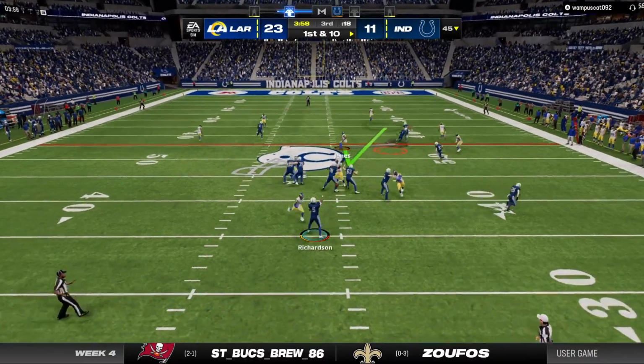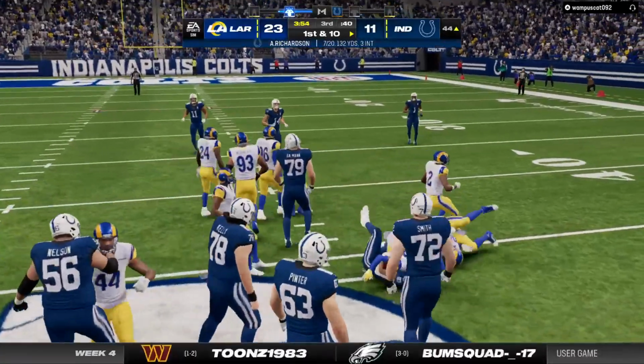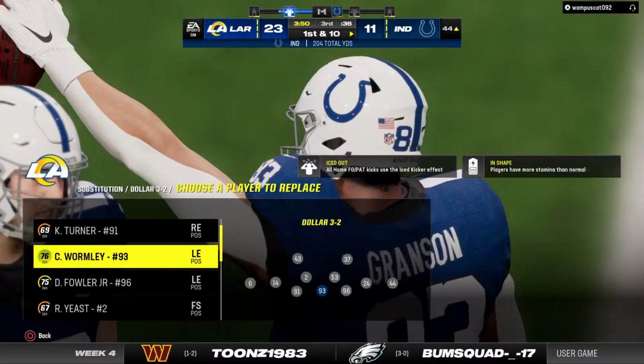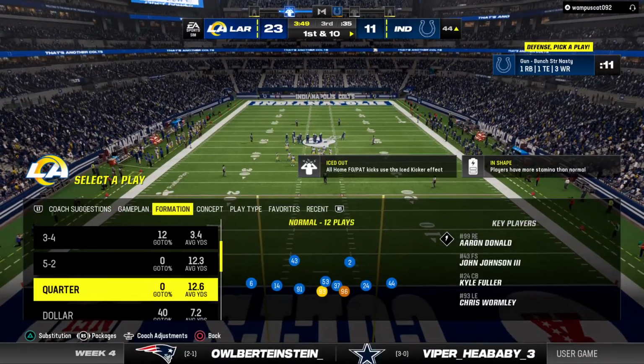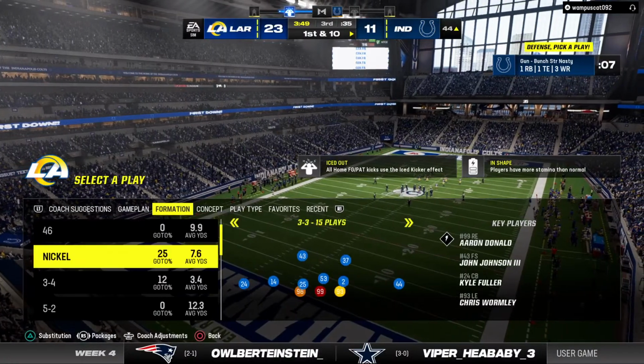First and 10, it's Richardson. That's caught by his tight end, Kylan Granson, and taking it across midfield and inside the 45. 11 more yards that go around, a first down as well. Couple of first downs right in succession, and this is an offense that could really use a good drive, and they're off to a fast start here.